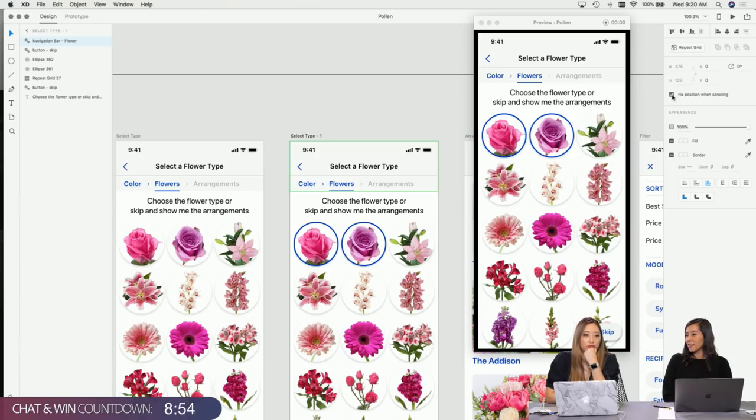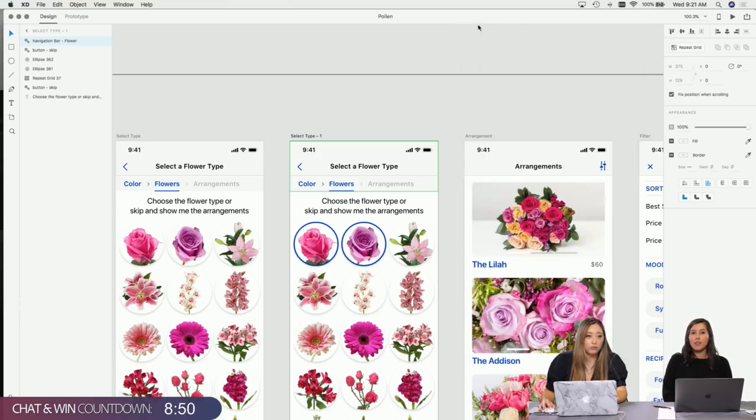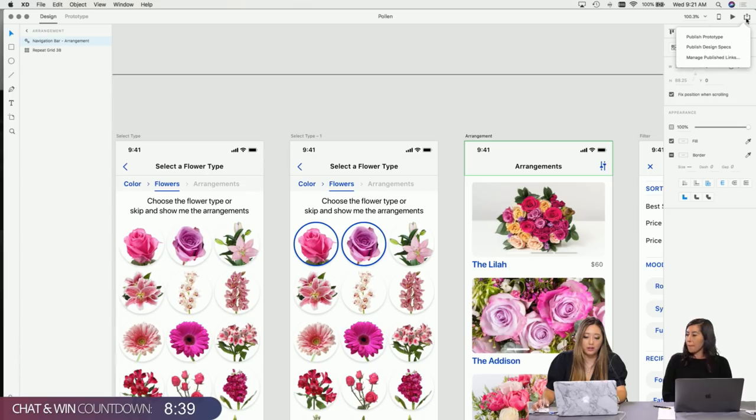It's just one button to send to a client. It's super easy. Do you wanna quickly show that? Because in the challenge, this is how you're gonna send us your file. You're gonna export a link. Right. So this button right here for exporting, you can click that and it says share.